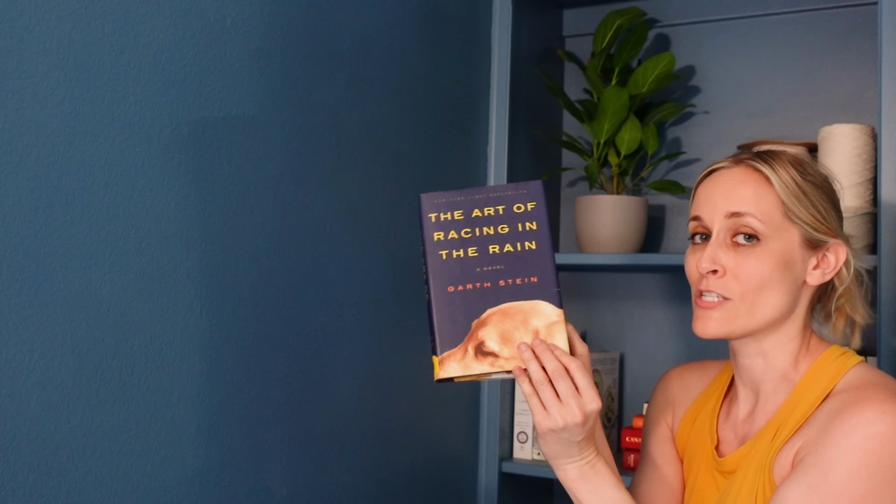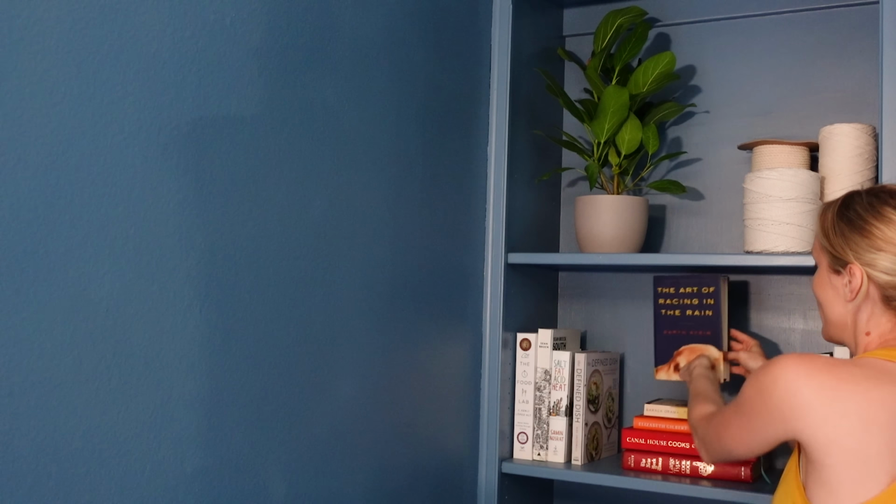Art of Racing in the Rain is one of Maggie's favorite books, so we are putting it up perfectly on display. And this is just a really big planter with a face on it, and I freaking love it.